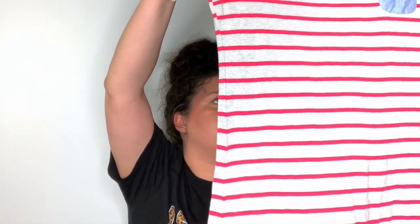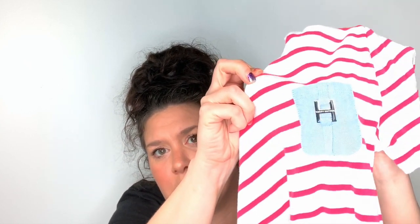This is another Tommy Hilfiger. I don't know what my deal was that day, but I just kept picking it up for some reason. This is a cute dress. It's brand new. I don't think it's ever been worn or washed. It's a pink and gray striped dress with that really cute pocket and that H emblem on there. Just a cute t-shirt dress, size extra small.